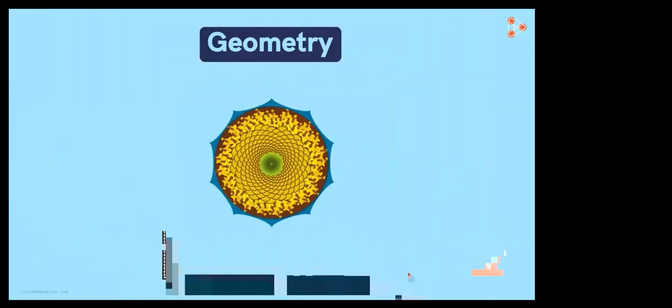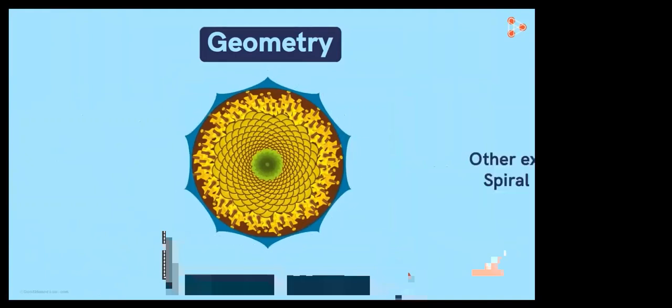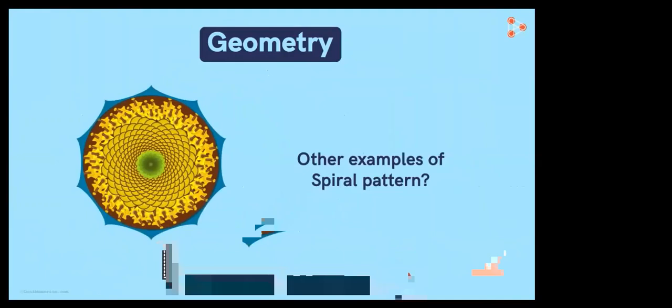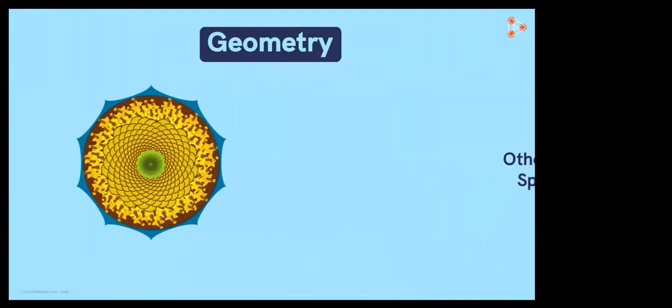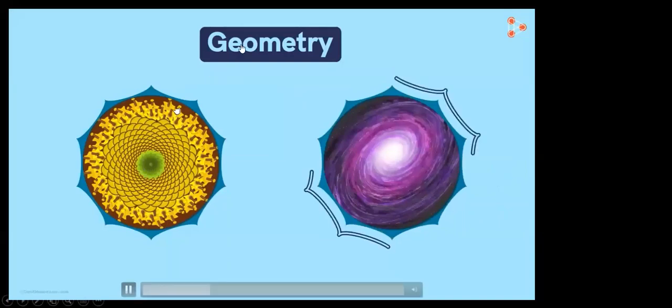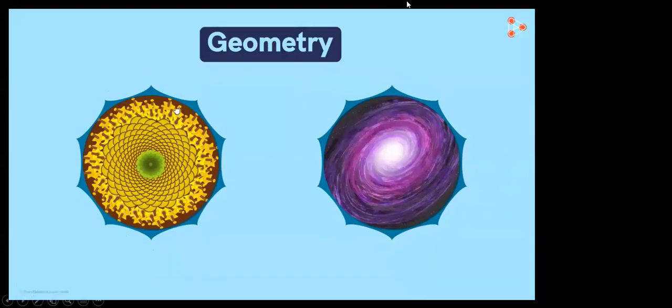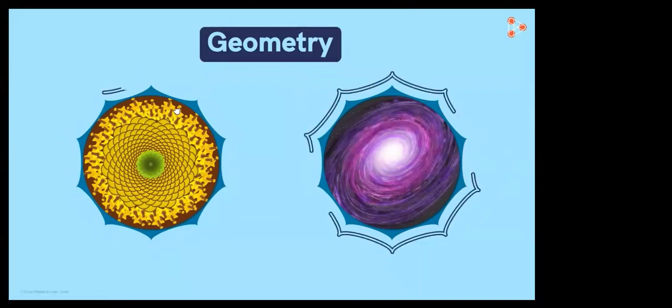Have you noticed the seeds in a sunflower? If you look closely, they form a spiral-shaped design. Do you know any other examples where you notice a spiral pattern? I know one, spiral galaxies. These are types of galaxies that have a spiral pattern similar to our sunflower seeds. So we see that geometry is involved in things as small as sunflower seeds to things as big as galaxies.